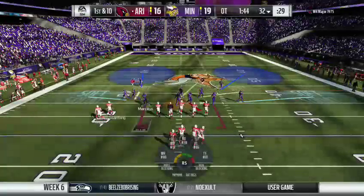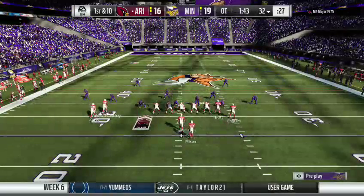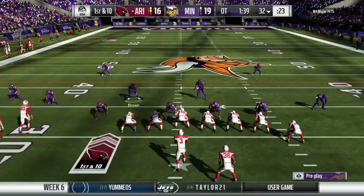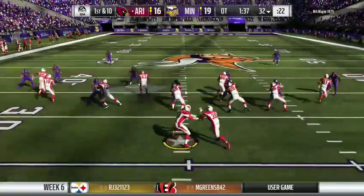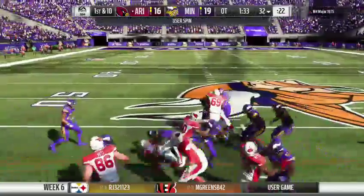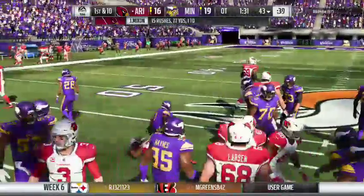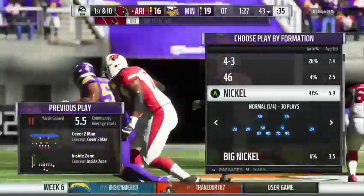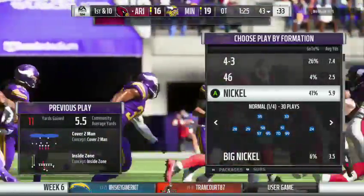From the 32 now, here's 1st and 10. Leopard! Leopard! They'll run it now out of the gun. Oh, he's got a little daylight. And they get him down, but not before he takes it across the 40-yard line. 11 more yards that go around, a first down as well.